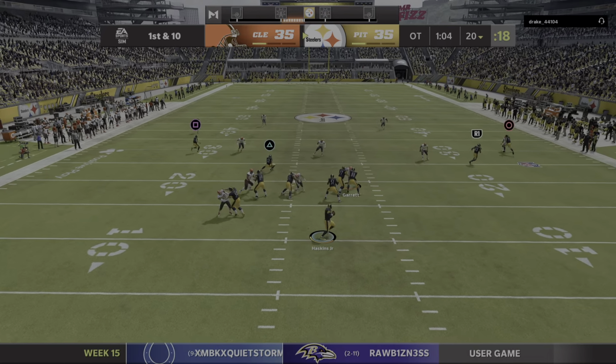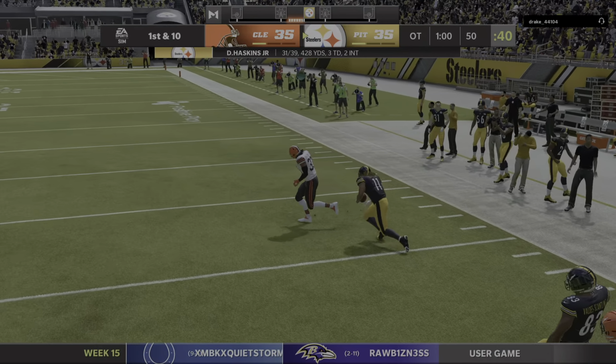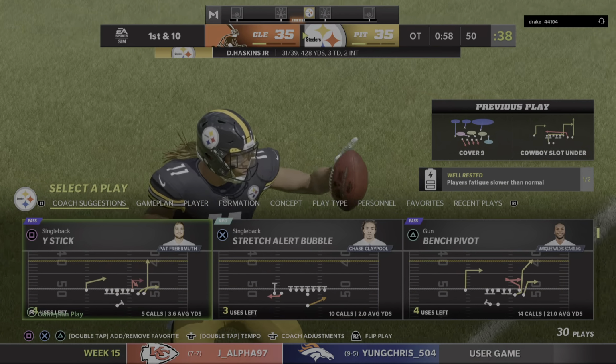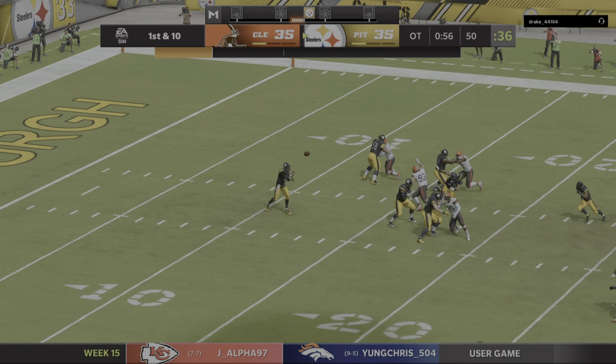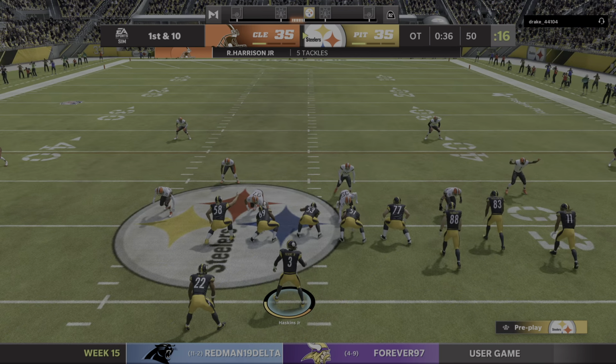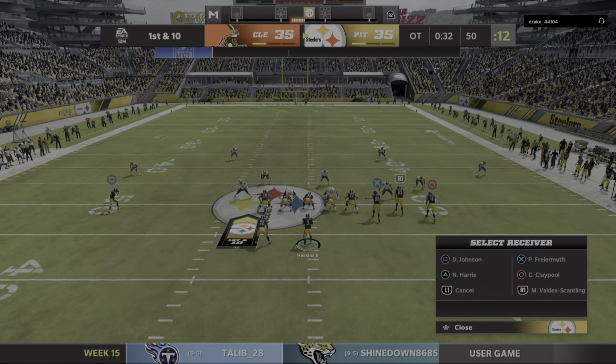On first down, it's Haskins. He's got Claypool, and he's brought down after a very nice gain. A big play that time through the air. 30 yards. So the line of scrimmage all the way up to midfield now as they've got it 1st and 10.